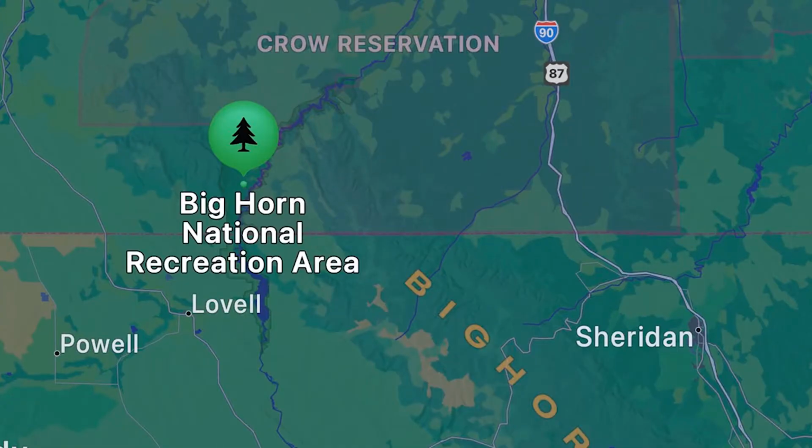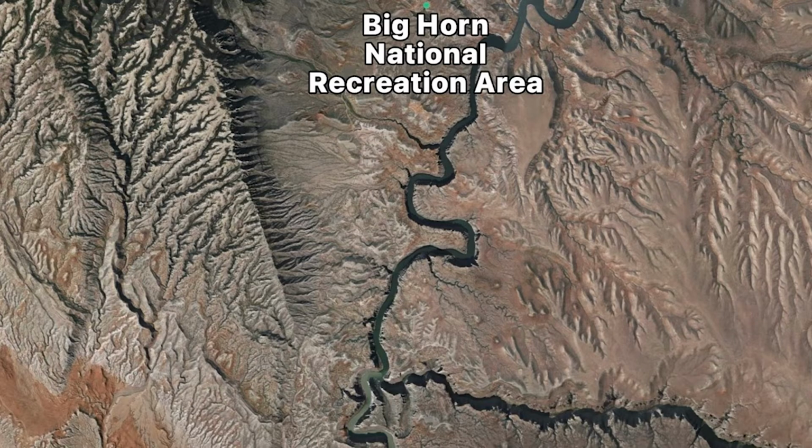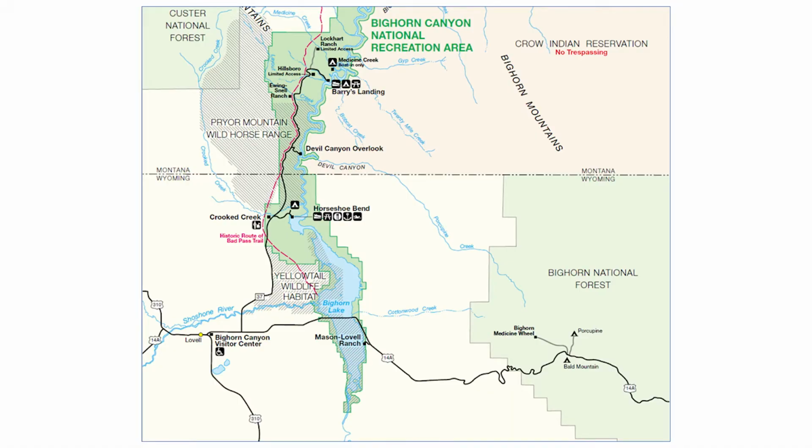The Medicine Wheel Passage Scenic Byway follows a 27-mile segment of U.S. Highway 14A, a two-lane paved road suitable for all vehicles. That's important because you need to take note. It is usually open during May to mid-November. Winter weather prevents general access to cruise this scenic byway.